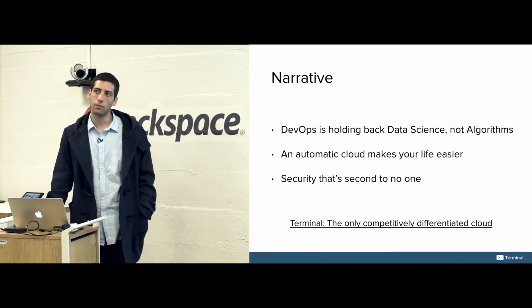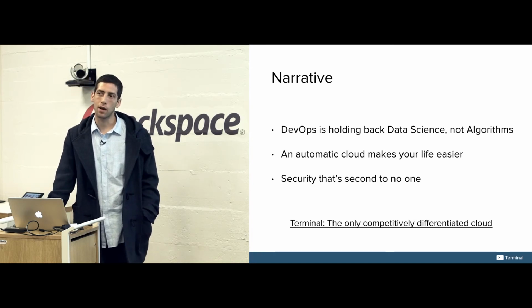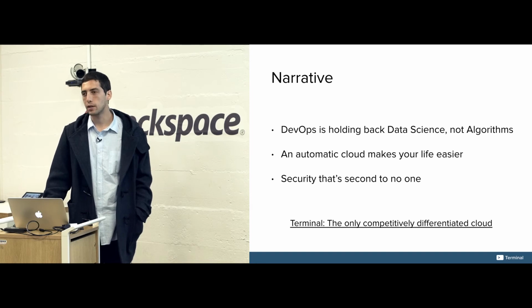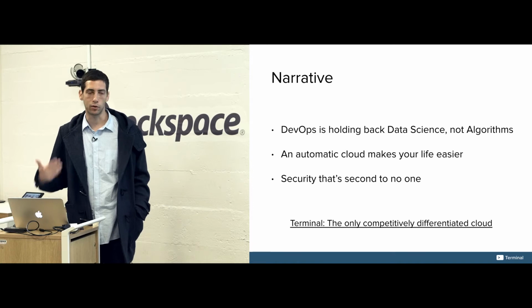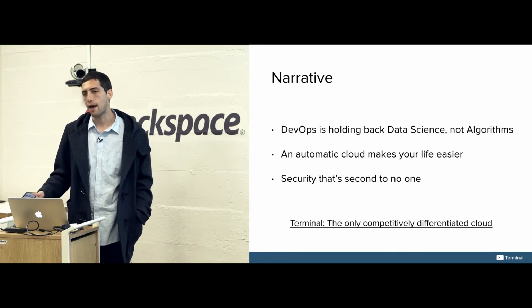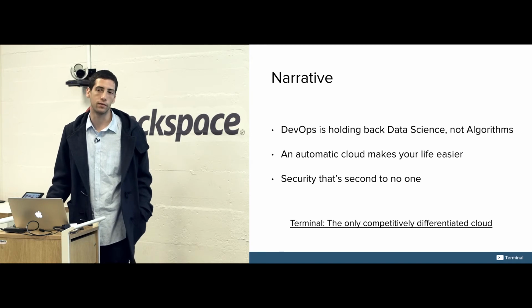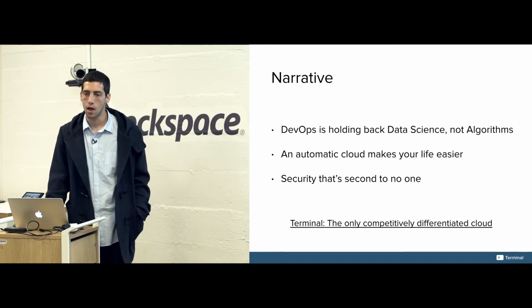When I think about data science, the primary thing in my mind that's holding back data science is DevOps and not algorithms. We have lots and lots of algorithms, but deploying them and testing them quickly is quite difficult right now. It's very difficult to get your machines up and running. It's very difficult to get your test cluster up and running and restore to that state. And so if we can iterate faster on the algorithms through better DevOps, I think that pushes the entire pursuit of data science forward very quickly.